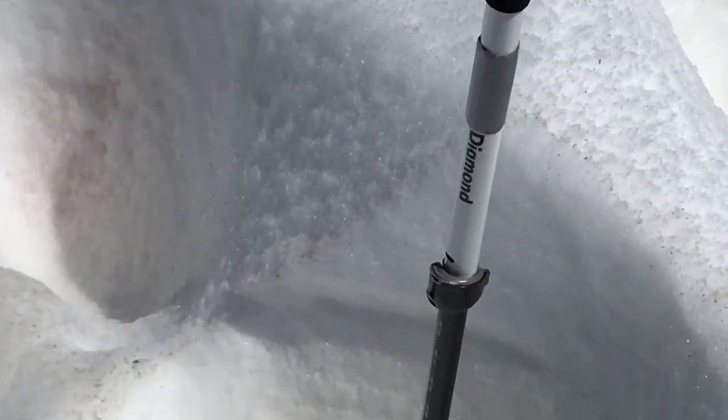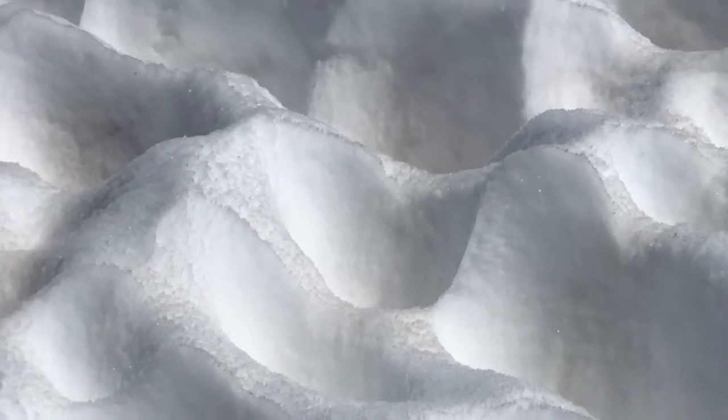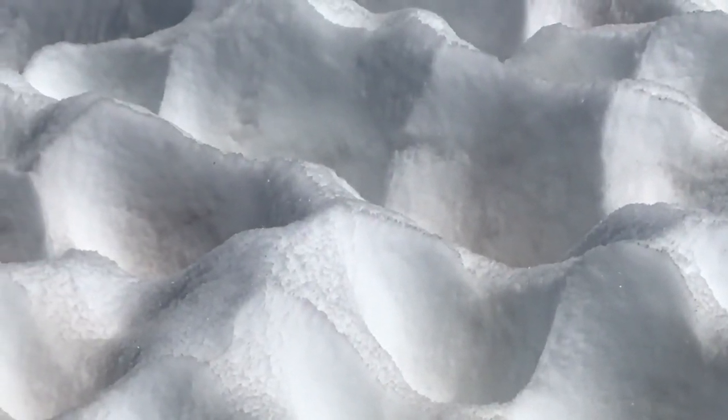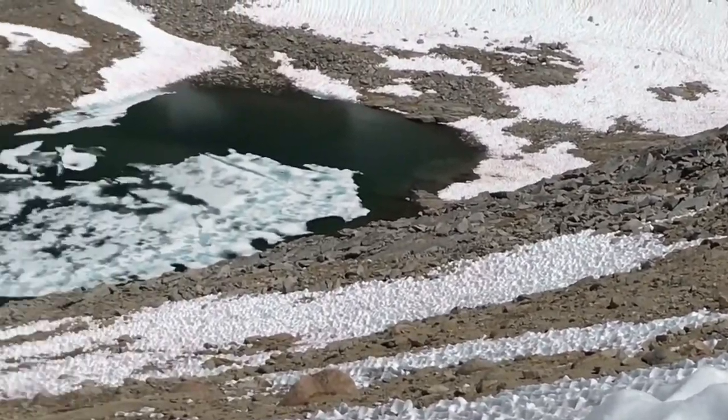Okay, so I stuck my trekking pole in there. I know you can't really see it, but anyway, it's 125 centimeters deep. You do the math. I don't remember what it is, 2.54 centimeters per inch or something. So if you're that curious, you can look that up and see if I'm right.